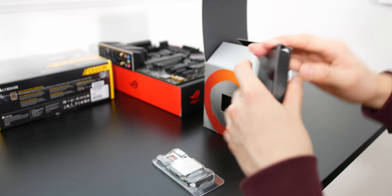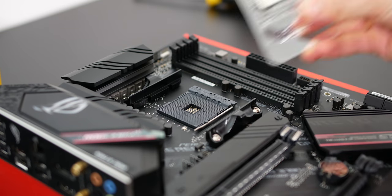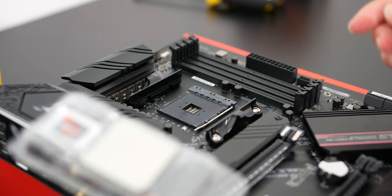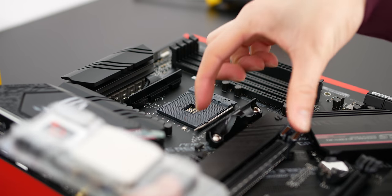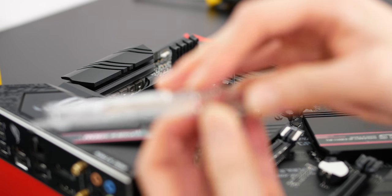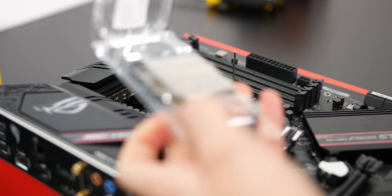Guess we can just put this back inside the box. Alright, the CPU, the Ryzen 7 3700X. This is essentially the brain of the computer. So what you want to do to install it is to open up this socket arm. Carefully take out the CPU from the plastic tray that it comes in.